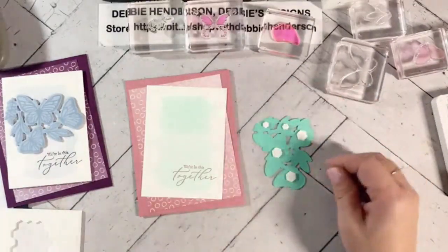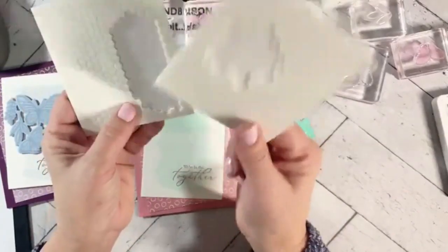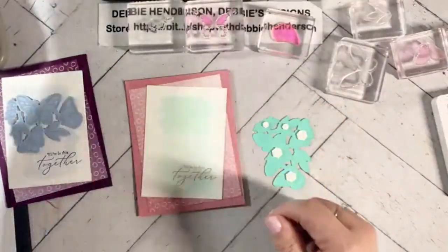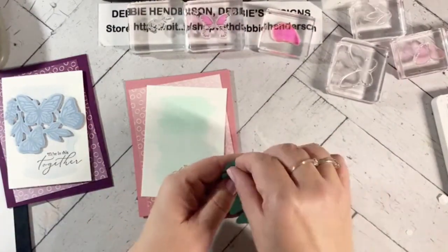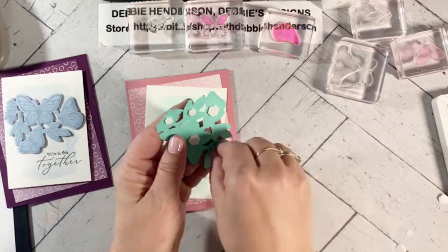There we go. So which one do you guys prefer? Do you mostly use the bigger ones or do you use the mini? I tend to just use both. I don't think I could do without one or the other now that we have the mini ones. I still use the big ones quite a bit though.